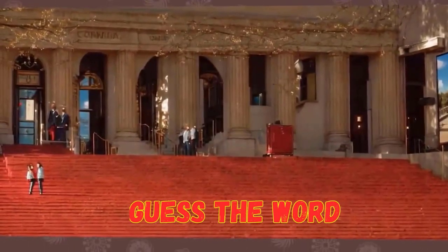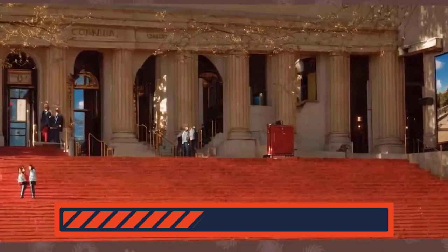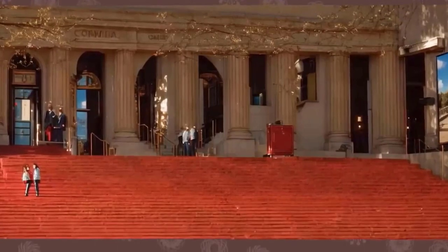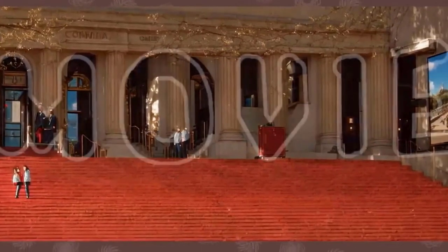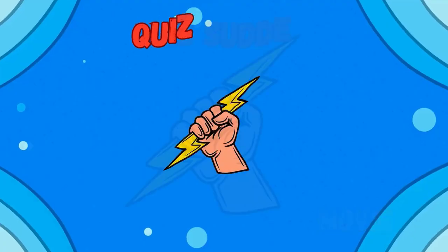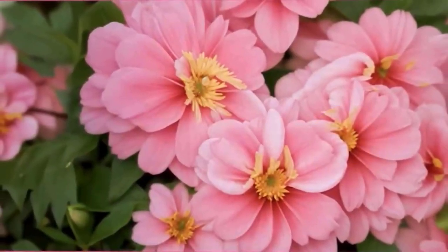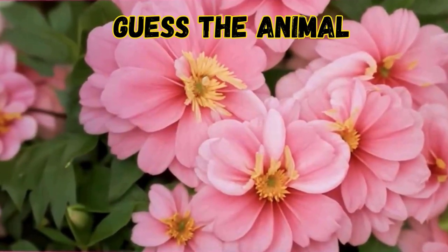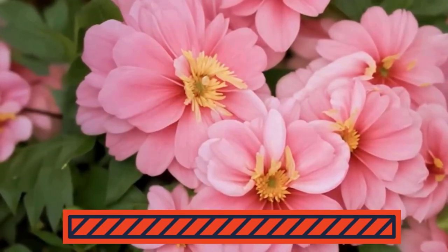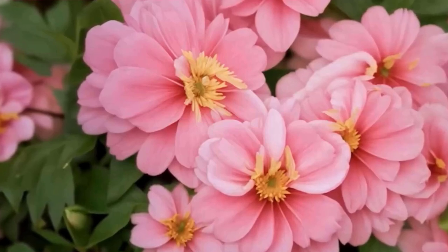Guess the hidden word between the columns of the Grand Cinema building. Yes, the word movie is seen there. Can you guess what is hidden among these flowers? Well done, there is a butterfly.